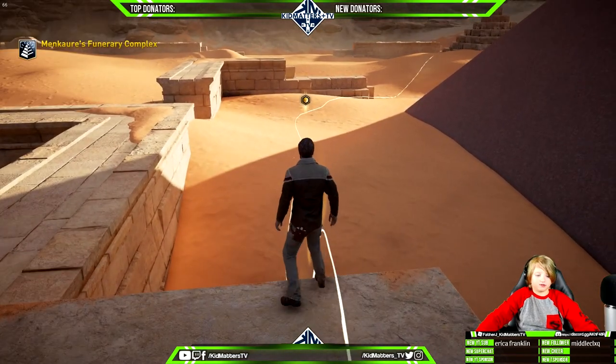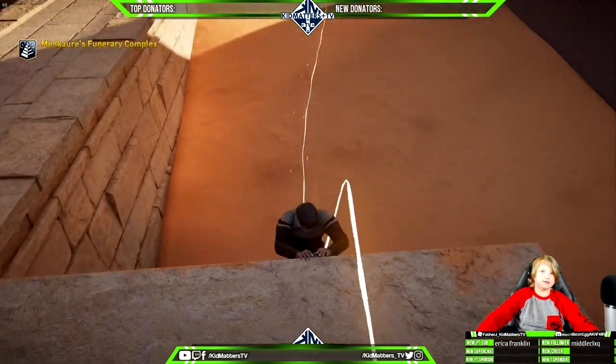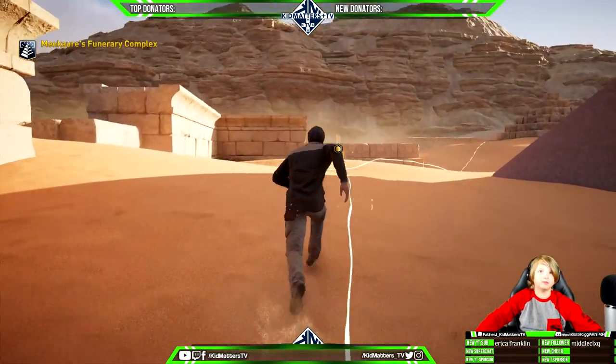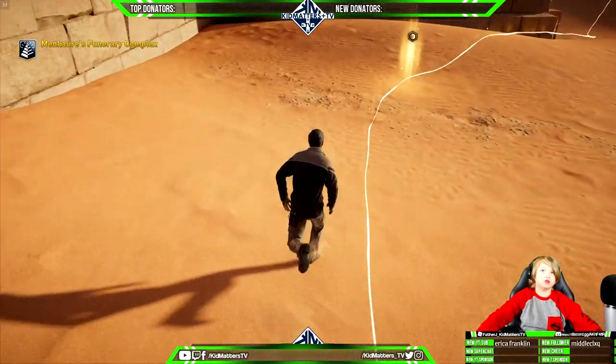This way. C to climb down. And I could just press control so I jump. No, not control, Alt.